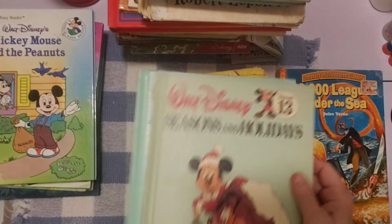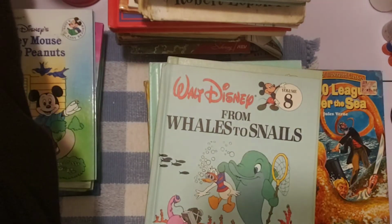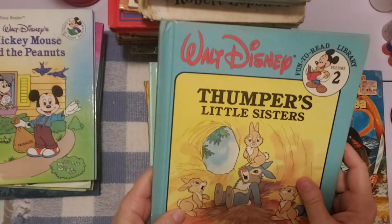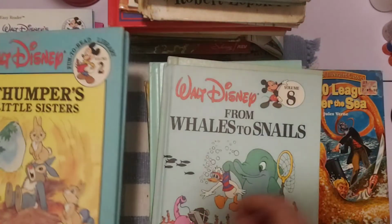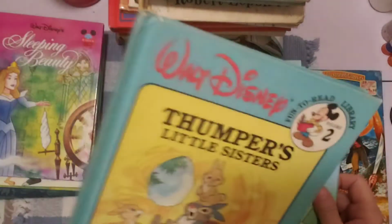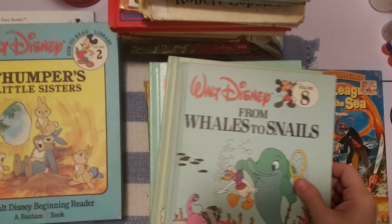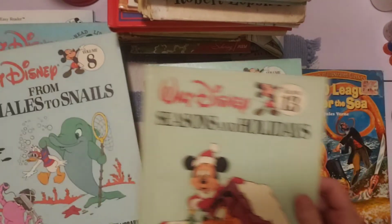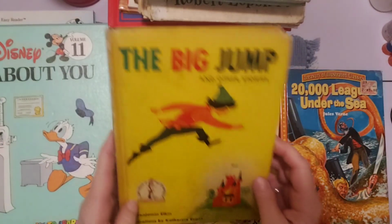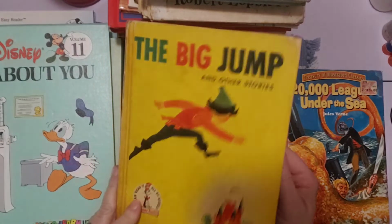Here's a couple of these type of Walt Disney's. I thought I had more of these, but this is all that's right here. So Thumper on the Disney again, a different size. This is a Golden Easy Reader, and this is a Fun to Read Library. Yeah, I think I had more of these somewhere. So Thumper, Whales, Seasons and Holidays, All About You. This is kind of like a classic. Dr. Seuss, The Big Jump.